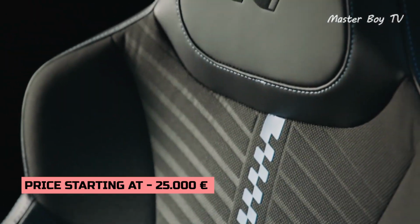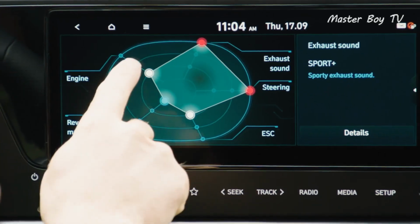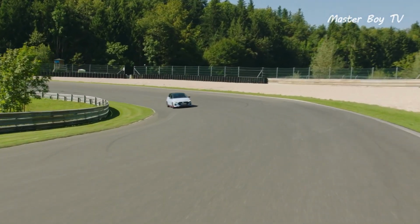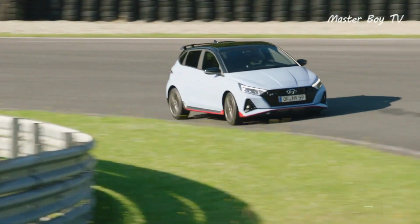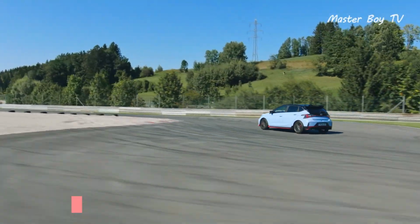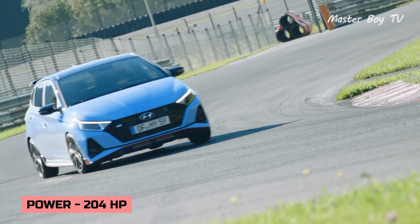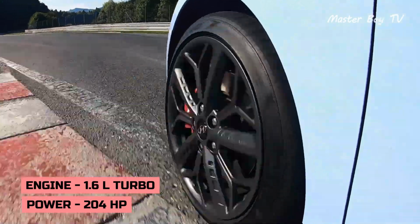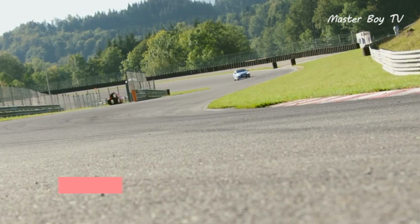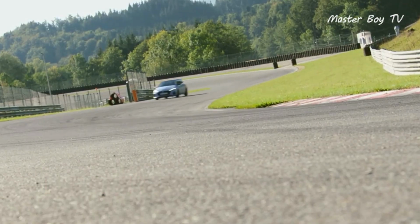Moreover, the looks and the overall feel of the small power-packed hatch just allows it to mark a separate territory for itself in a world that is full of performance-oriented cars. The i20N does not only have 204 horsepower thanks to its 1.6-liter turbocharged engine, but it also allows you to explore it to the fullest thanks to its manual gearbox.